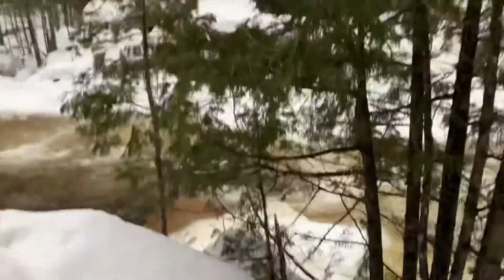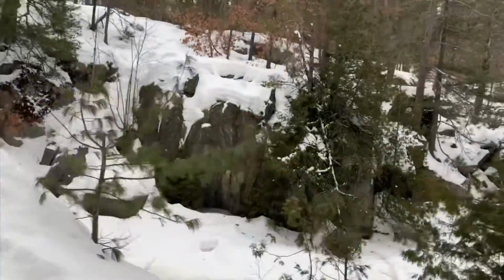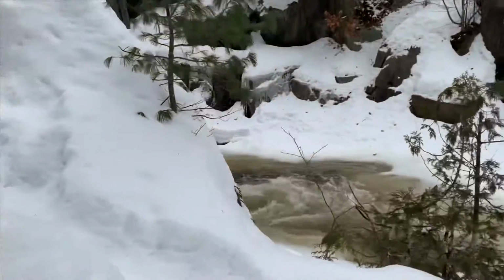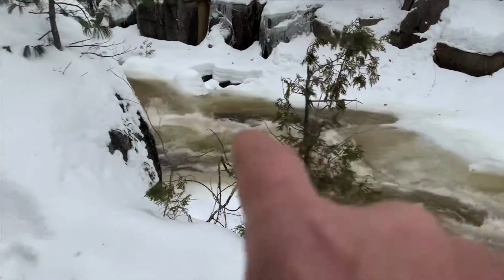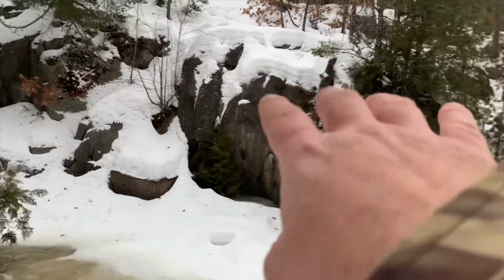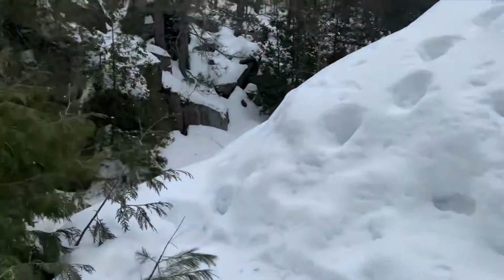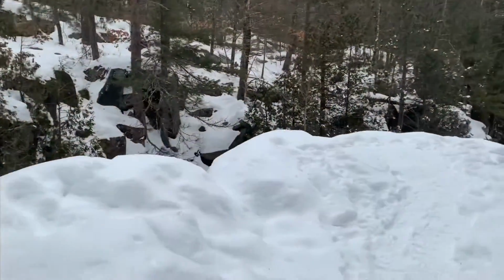Let me see if I can get down here. Give you guys a little bit better view of what I'm looking at. I got a little closer to the water. That's about as close as I want to get, because that is really, really humming through there. You go in there and you're done for. You're gone. And it's going through these big bedrock canyons here. Let me get up and over this one here.